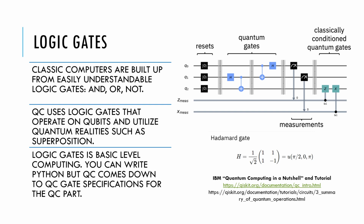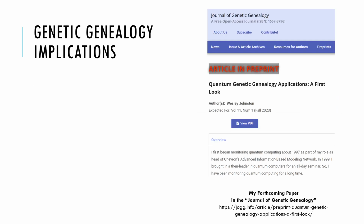While you can write programs in Python to do quantum computing in Qiskit, the real quantum computing part of the program is still logic gate configuration and use, which is very low level. So we have a long way to go before quantum computing can be done with high-level programming languages. The bottom line is that the current state of the art of quantum computing is very basic.